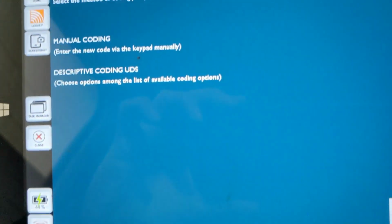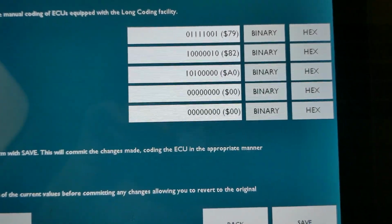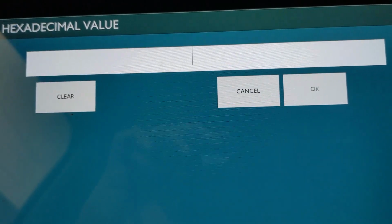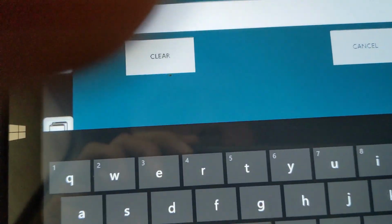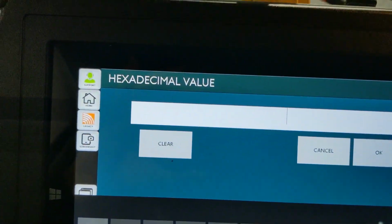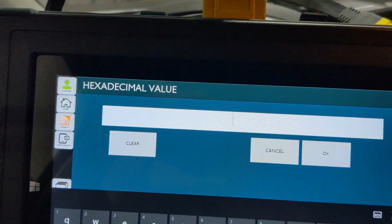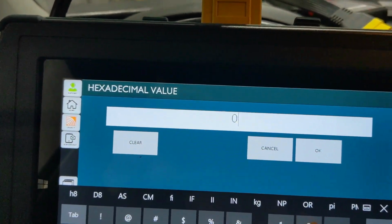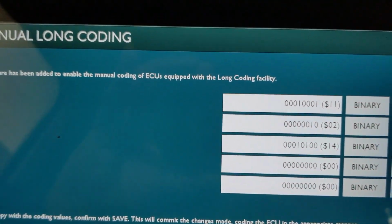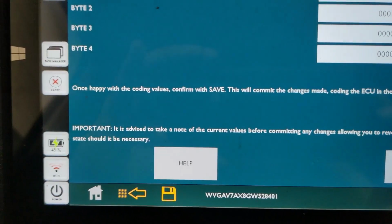All right, now we're gonna go into manual coding. You see this right here, guys? This is binary code. We don't want to do that. I don't feel like putting in all these ones and zeros and dollar signs. So let's go into hex. We'll start with number 1. The first letters are 11. All right, do it again. Number 2, it's 02. Okay, sweet. Our last 4 digits are going to be zeros, so that didn't change. So let's go. Now, you hit save.